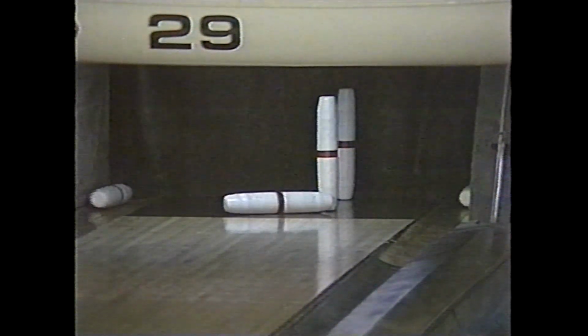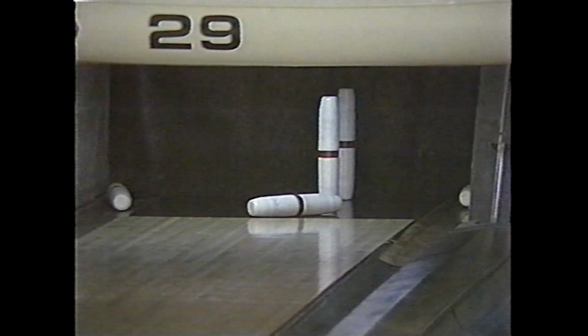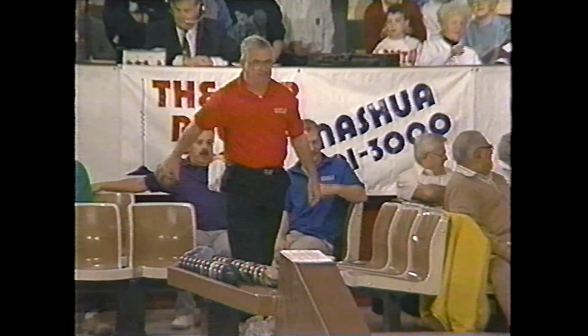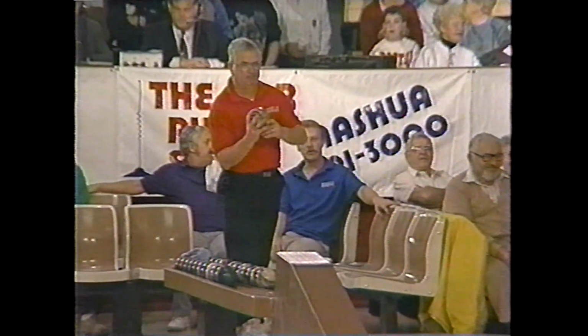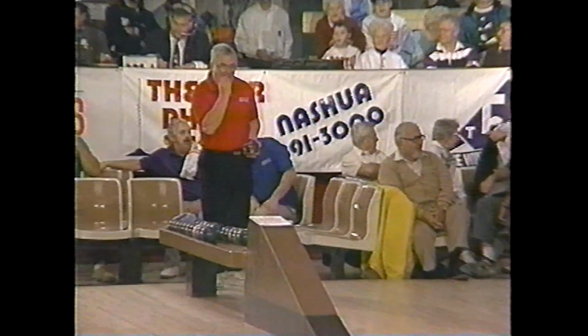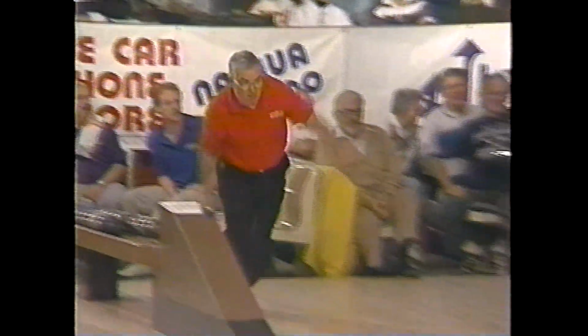Oh, got a good break when the 7 pin went down. Now he wants his wood to flatten out, because that's not an easy shot. 3 and the 9, and he's not going to like it. Oh, almost. So that's a $30 skin for Bob Kelly. Adds to his winnings.